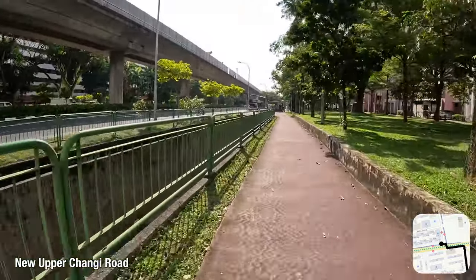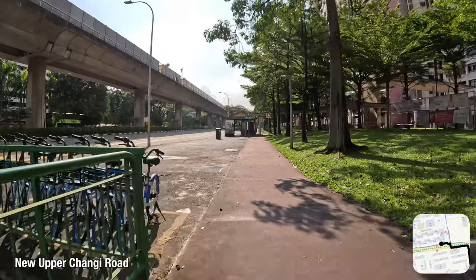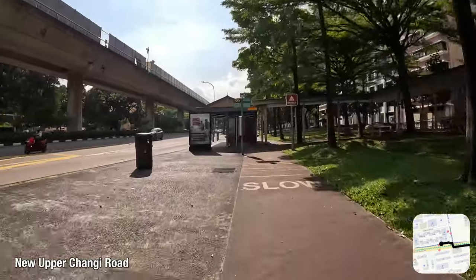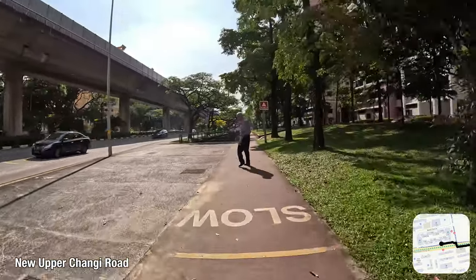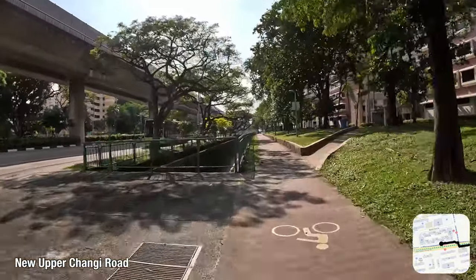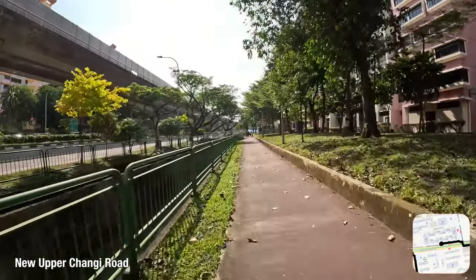Fronting the linear green at Bedok Precinct, we find ourselves in yet another odd situation where the cycle path gets routed away from the roadway on the opposite side of a canal, technically segregated from the footpath, but nobody would want to walk so close to high-speed traffic, so I wind up having to avoid a couple of walkers along the way.